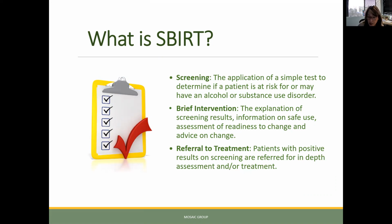As you guys know, we do lots of screening for other health conditions. And when we screen, we need to use validated instruments that we have confidence in. For this piece of it, we're going to use simple, quick questionnaires that are going to assess a patient's use of alcohol and if they're using any drugs to see whether or not it's a risky level. And then we have to talk to the patient. And that's where the brief intervention comes in. And if the patient wants treatment, we want to refer them.